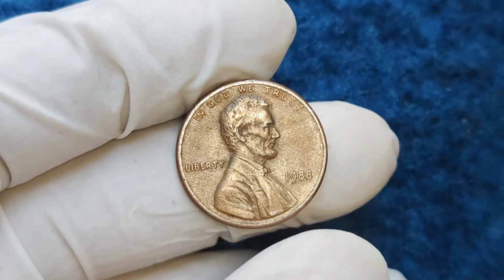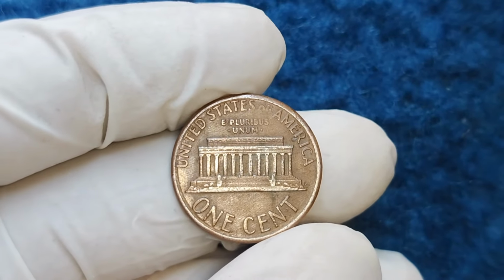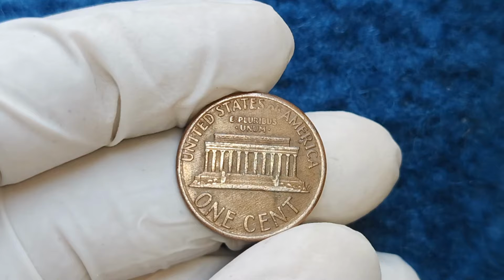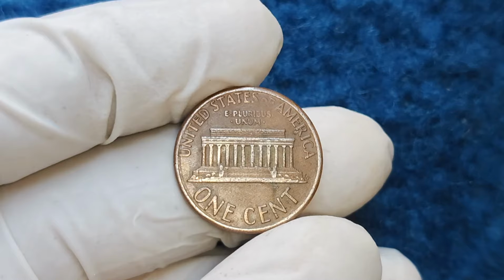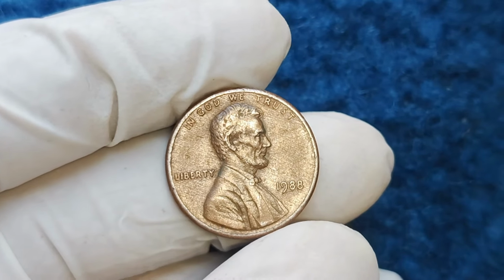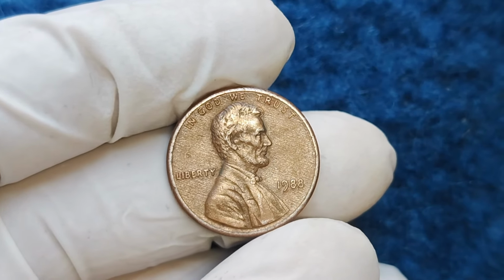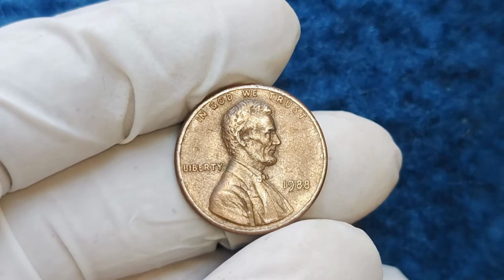So, what makes this little guy so valuable? It all comes down to a minting mistake, specifically, the transition between the 1988 and 1989 pennies. The 1988 penny should have a certain style of lettering, particularly in the designer initials FG, Frank Gasparro, on the reverse, near the Lincoln Memorial. But some 1988 pennies accidentally got the FG style that was meant for the 1989 penny. Yep, one little misprint, and boom, it's suddenly worth more than your car, maybe even your house.